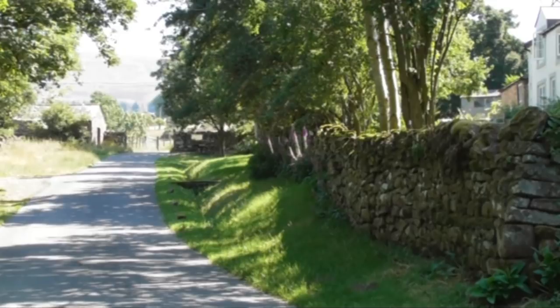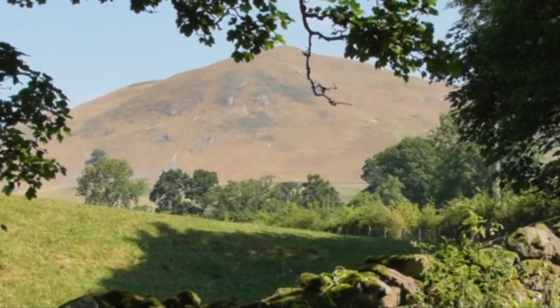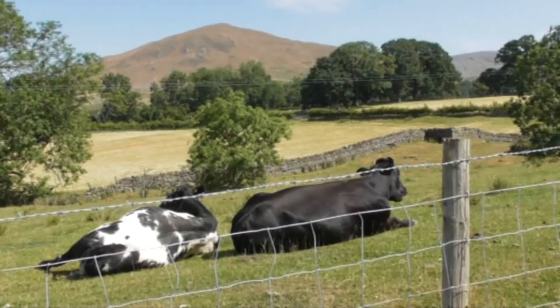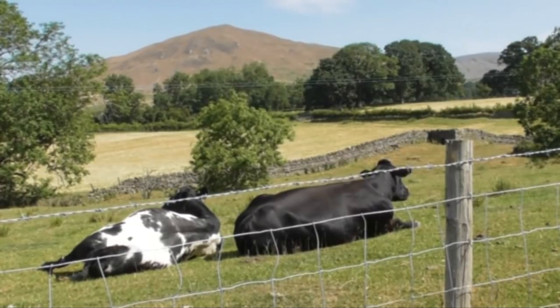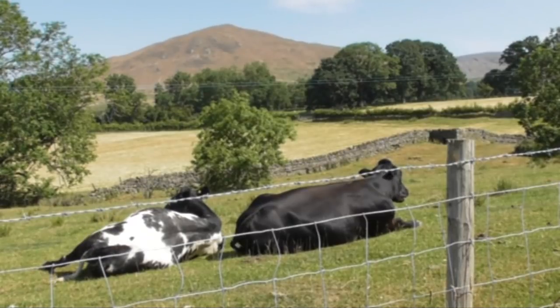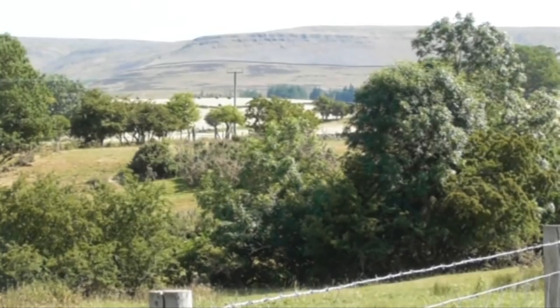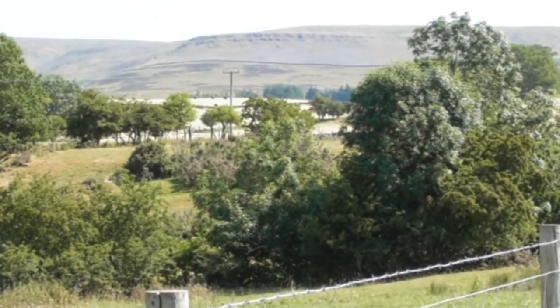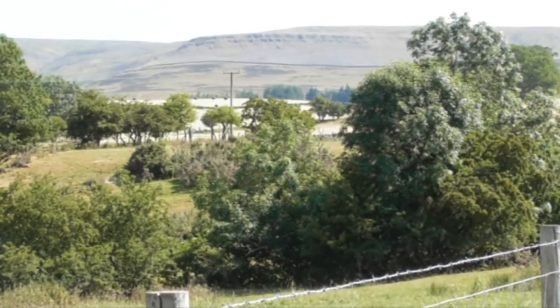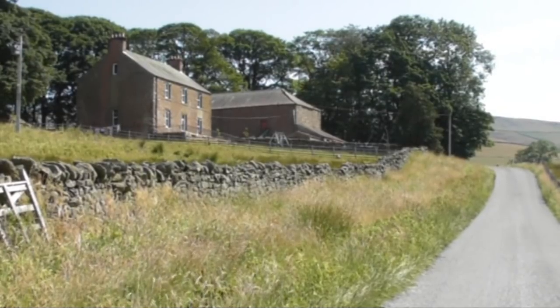So we're heading forward up the tarmac track. That's the view to our left-hand side. Well, it's 11 o'clock in the morning and it's pretty warm, as you can see. These cows are resting there, look. That's looking left. We just keep heading forwards. That's looking left. This is another new walk for us, so we don't know what to expect. That house or farm is on our left.